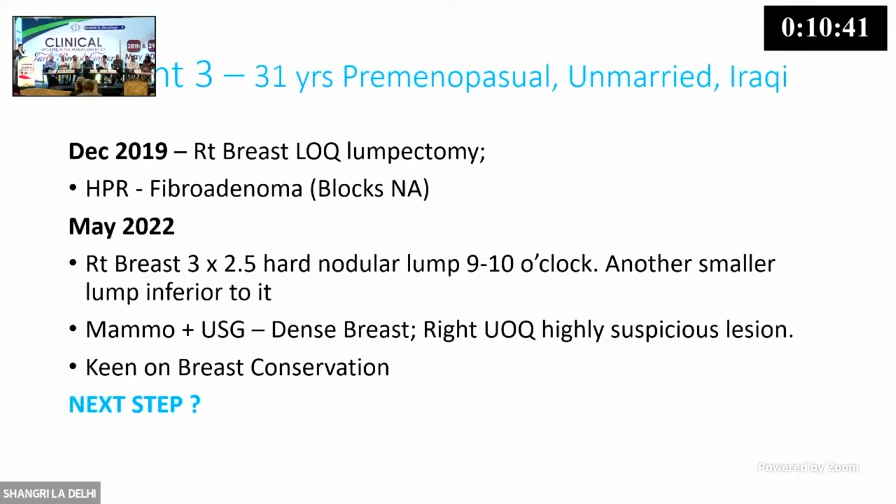Does the panel agree that if we have to conserve, there are two lumps palpable, at least one seen on mammogram, and on ultrasound, both are seen? Do we move with MRI if we are to offer conservation, or you feel that conservation should not be offered at all at this stage? I think the second lump is very close. So anyways, first, those who feel that conservation can be done. Okay, so everybody feels. So we do MRI or we move ahead with this dense breast and ultrasound? We should do MRI. Okay, fine.